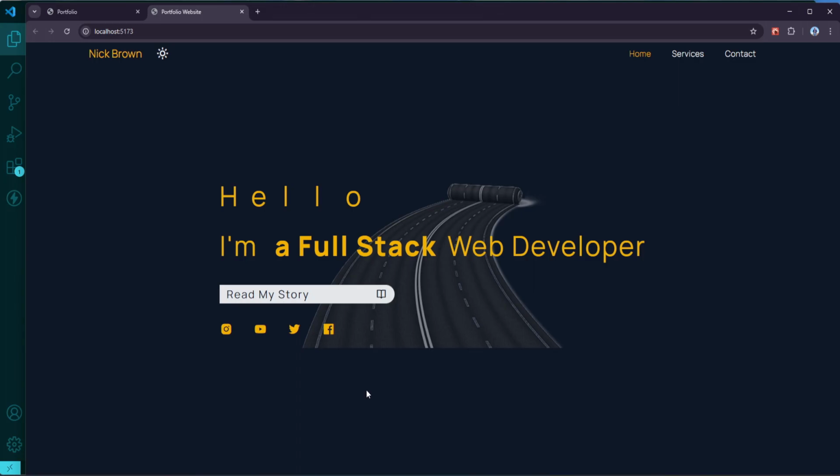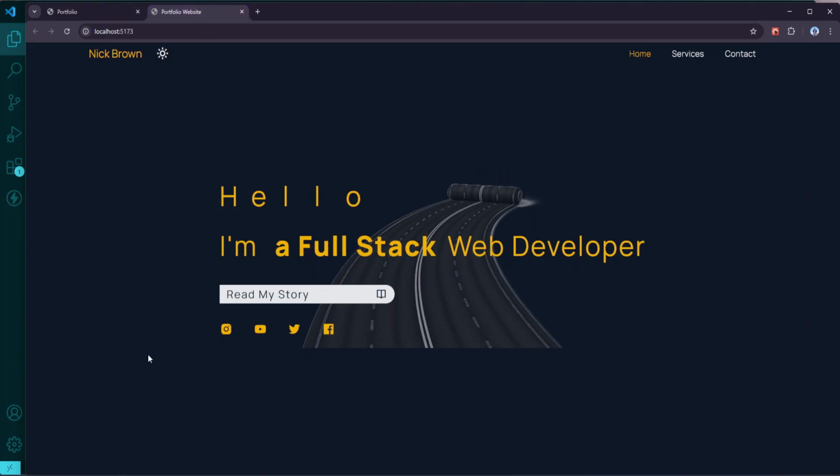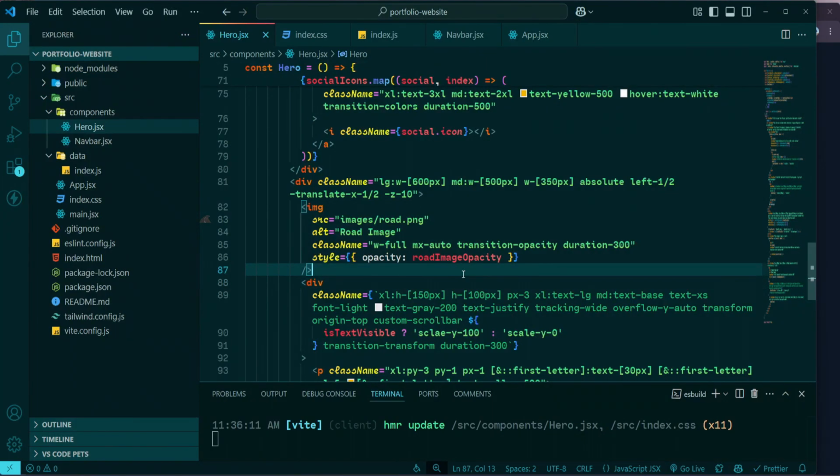Alright, now let's add a bouncing text animation to the hero section. Let's first navigate to the original project. So here we have the bouncing text animation. It is positioned near the end of the road image and has a subtle bouncing animation. The text moves up and down smoothly in a looping animation. It is small in size but still noticeable because of the animation. So let's go back to the VS Code.